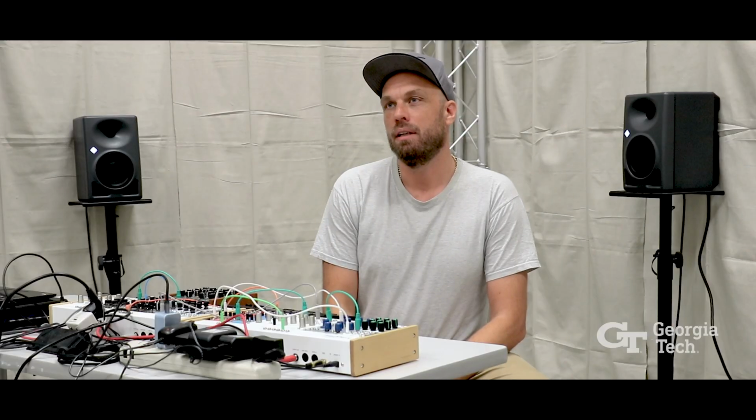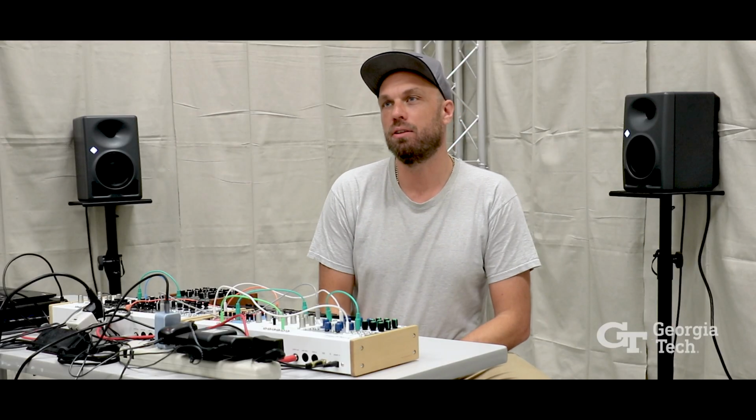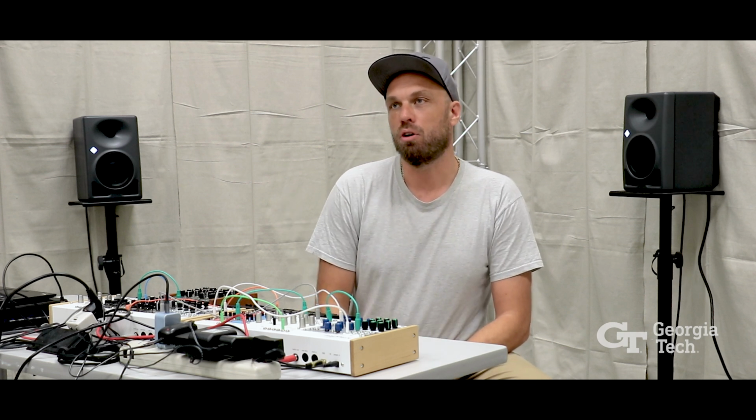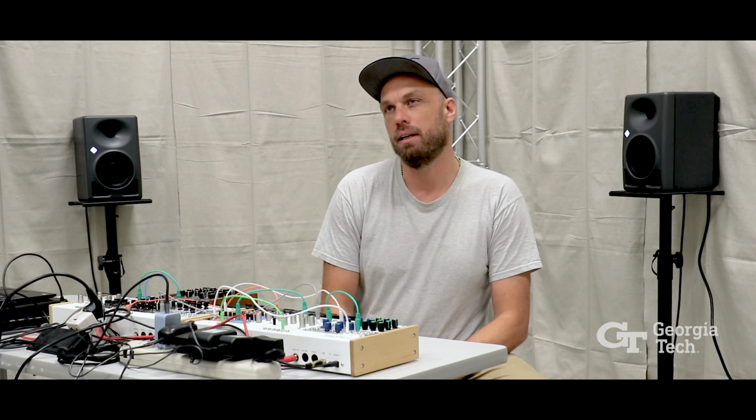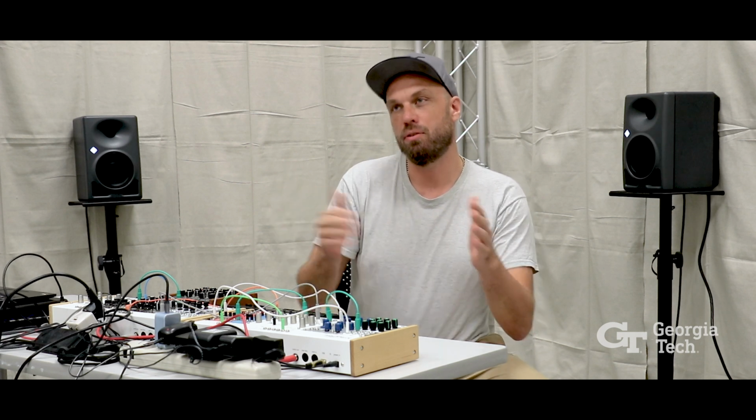It can be devices like handheld devices with sensors in it so that you can control how sound is moving in a space. It can be augmented reality devices. So one of our projects works with a small augmented reality cube.